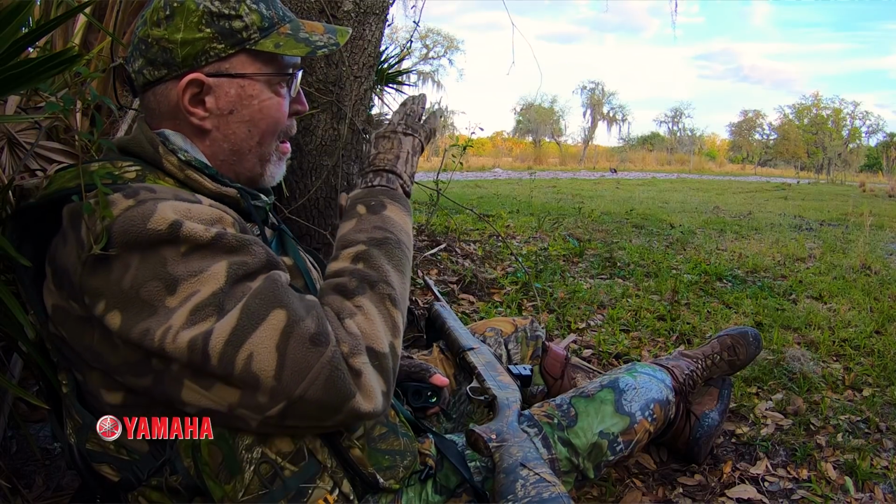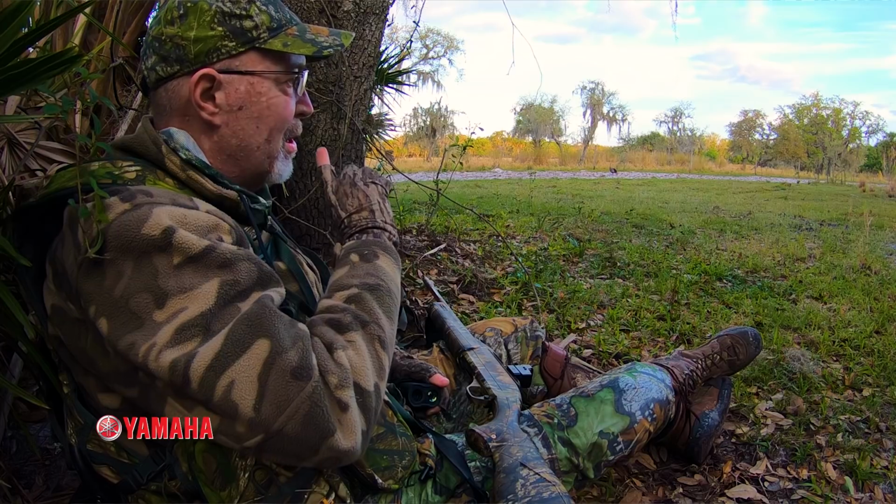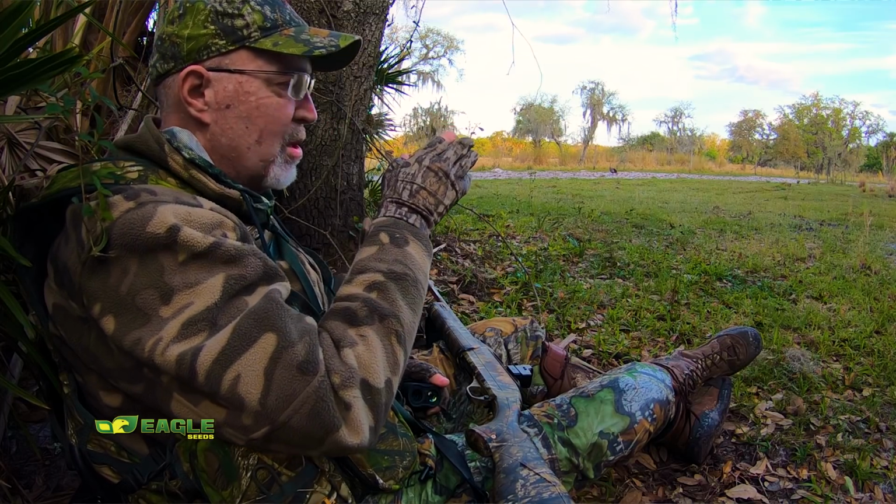I believe there's two toms, but only one is gobbling now, so probably hens. Older toms with hens, satellites kind of cruising around. They're in that hardwood block in front of us, kind of staying in there, gobbling every now and then, so we're gonna get down there to the edge of that block, listen, probably try to get ahead of them, set up and see what happens.